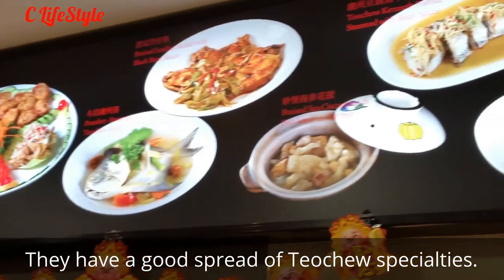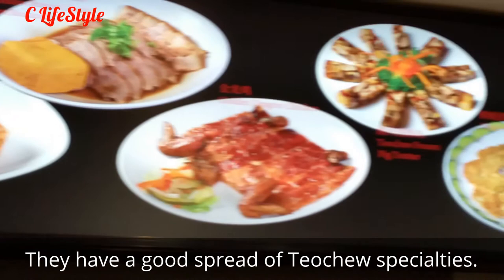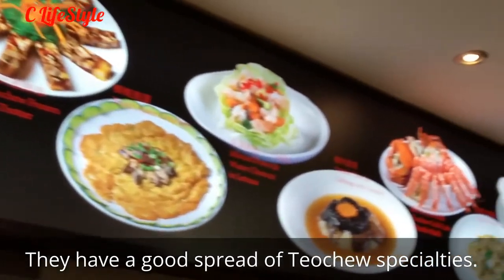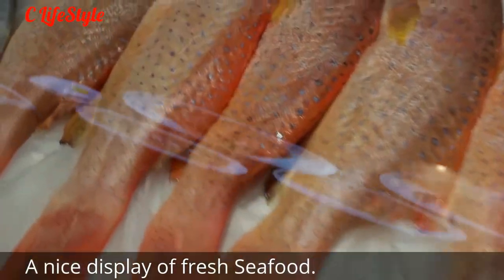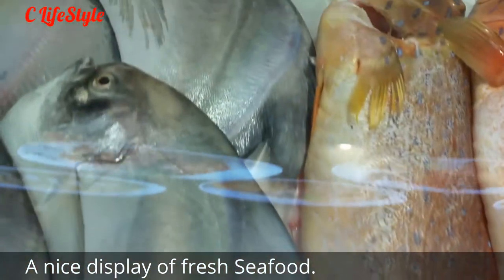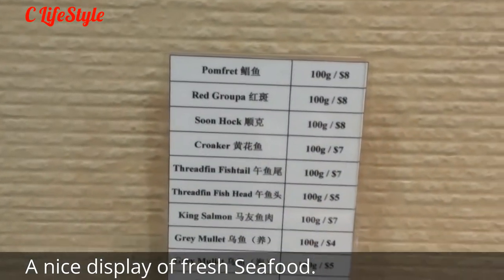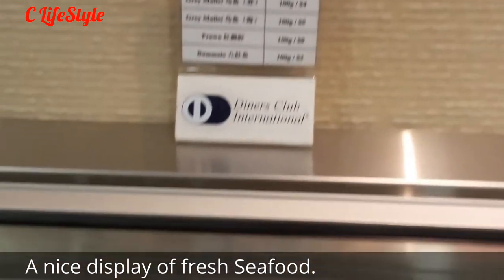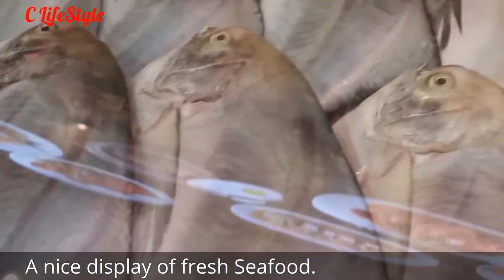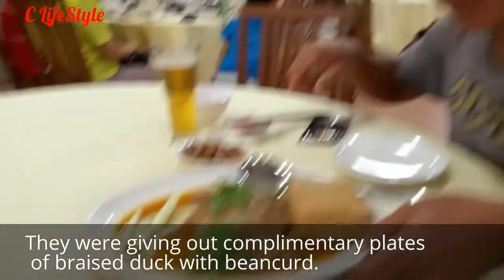Okay. Wow, this G7 looks good. And a whole array of Teochew dishes. Seafood, look at that. Tiger prawn, salmon there. Oh, and the coral trout. Let's see how much they sell the coral trout here. The red grouper, wow, 100 grams for $8, 1 kilo would be 80. Oh, pomfret, nice.